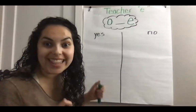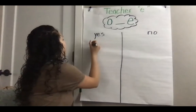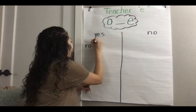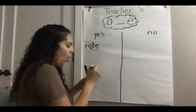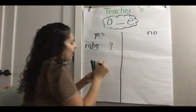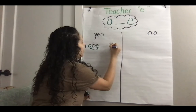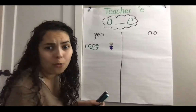Okay, I have a word and it goes like this. Robe, robe. Do you hear that O sound? Robe. So in the morning on winter days when it is so cold outside, when Miss Cassandra wakes up, I grab my robe because when I get out of my bed, I am really cold. And so Miss Cassandra puts on her nice and toasty robe because that helps me stay nice and warm. And if you know anything about Miss Cassandra, you know that my favorite color is purple, and my robe, which is nice and toasty warm, is purple. And there's my little tie, and that is my robe.